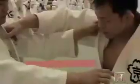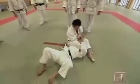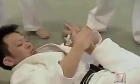Can we see that one again? Can you break the arm like that? You sure can, yeah. This isn't just used by Japanese police or in judo. The armbar is one of the most popular moves in MMA today.